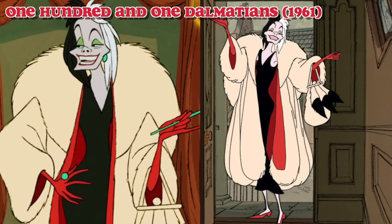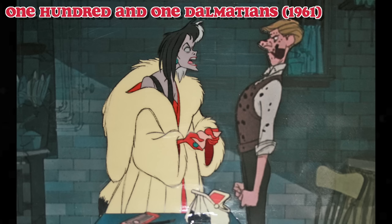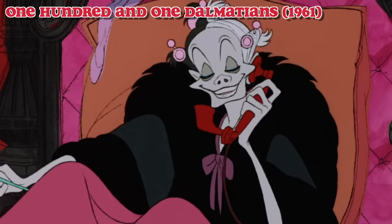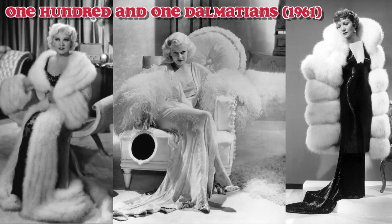In the film, the character wears a tight-fitted black dress to emphasize her thin frame, while her coat is incredibly oversized to match her personality and represent her insatiable love for fur. The overall look of the character not only expresses her motivations, but allows her to stand in stark contrast to more simply dressed characters like Anita and Roger. We can also see that Cruella's wardrobe, including what she wears while lounging in bed, is an ode to old Hollywood glamour, and in a way it allows us as the audience to understand that people like Cruella are of the past.